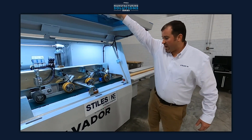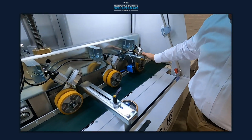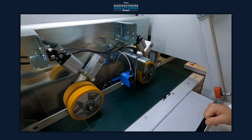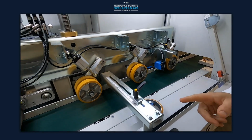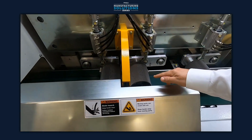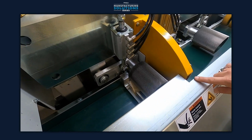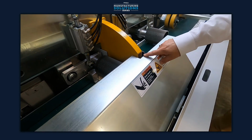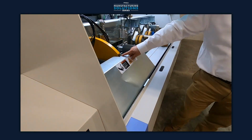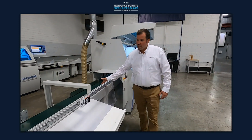So as you can see, we got a transport belt that runs through the machine. I've got hold down rollers. I've got powered table rollers from above, 3. Very aggressive feed system on this saw. And this is my saw envelope area with a 10 horsepower motor to make that cut on the workpiece. Then the material's transported out by the transport belt.